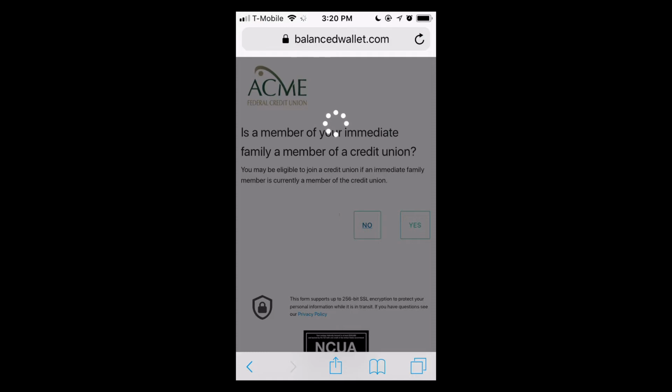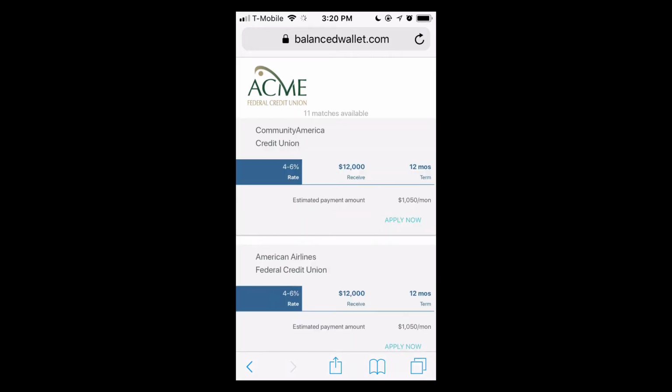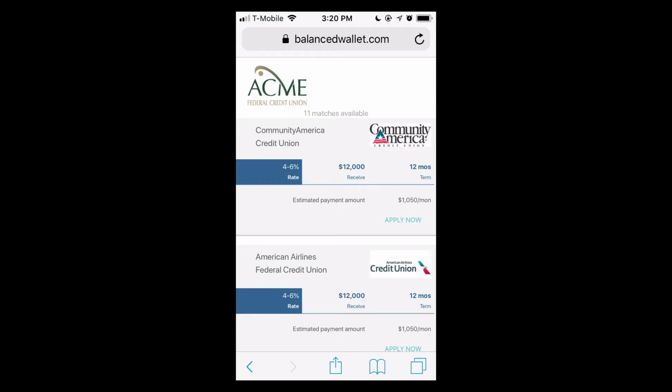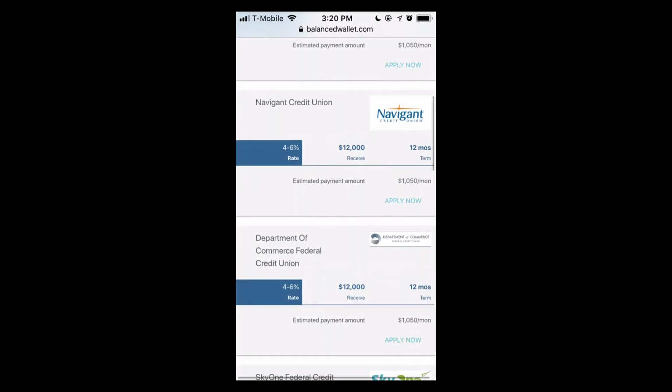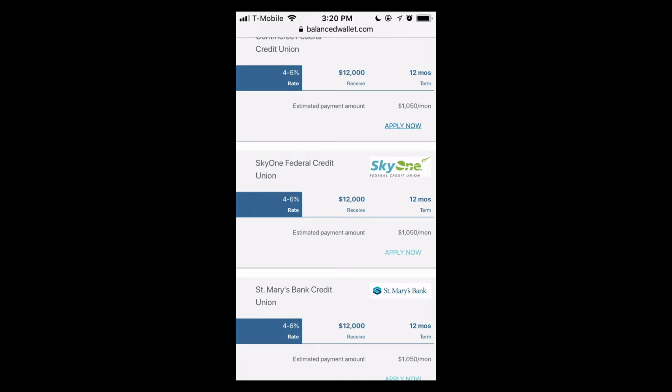take those people and we can refer them to another credit union, because based on the data they've already put in, then we can figure out what credit unions they're eligible for and we've pulled credit and what credit unions would extend them that loan. So the consumer worked at American Airlines, so we can figure out that they can work at American Airlines. And if we scroll down, we can also see some additional credit unions that have what's called a tip charter. So Sky One can serve anyone who works in the airline industry in the country.